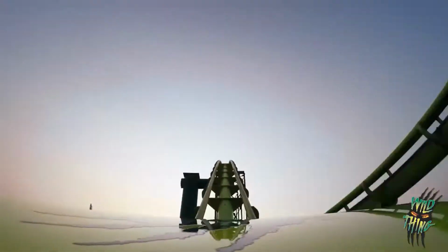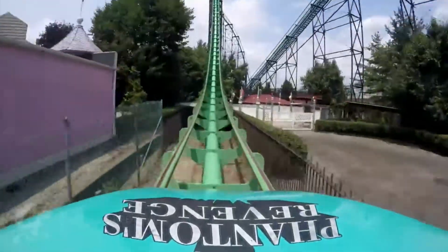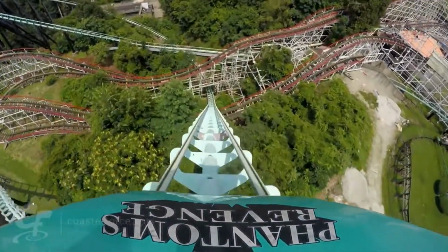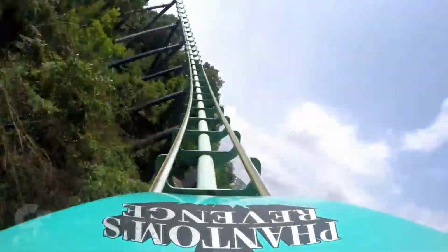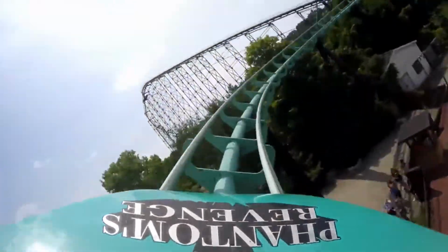Though, what looks to be, not easily, but definitely the best Morgan roller coaster is undoubtedly Phantom's Revenge at Kennywood in West Mifflin, Pennsylvania. Yes, the world famous Phantom's Revenge, possibly one of the best roller coasters in existence for its insane drops and its amazing ejector airtime moments. Yes, though I have not ridden this, I am in love.